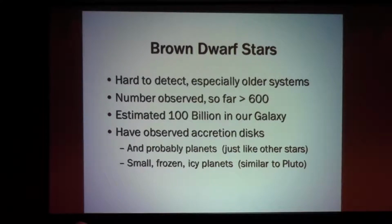And one estimate I came across said we have 100 billion brown dwarfs in our galaxy, which compares favorably with the number of stars we have in the galaxy. So as we expand out, we're going to run into a lot of these things. They have accretion disks. So just like any other star, they're likely to have planets. But because they don't put out a lot of radiation, these planets are probably going to be, for the most part, small, frozen, icy dwarf planets.